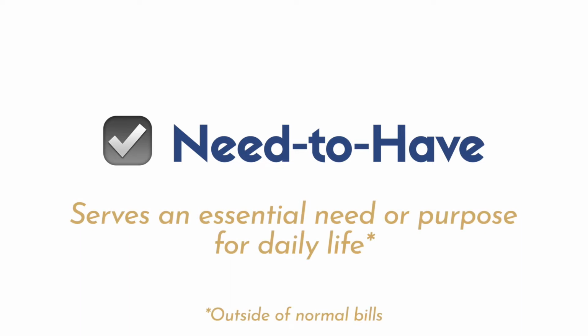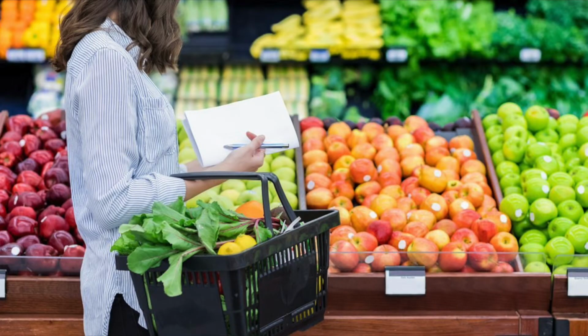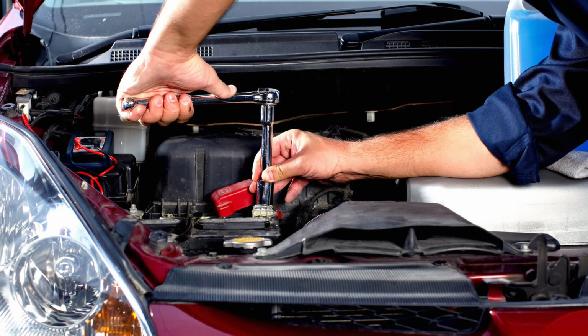A need to have is anything that serves an essential purpose in your daily life. This is in addition to your bills, but something that is absolutely necessary for you to be able to function as a household. For example, buying food for the week from the grocery store, purchasing a new pair of shoes, especially if you've worn out an old pair, or even paying to have your car repaired.